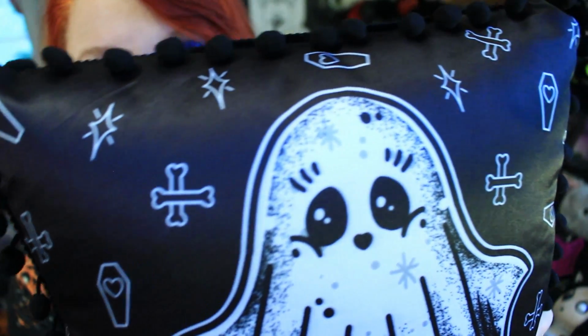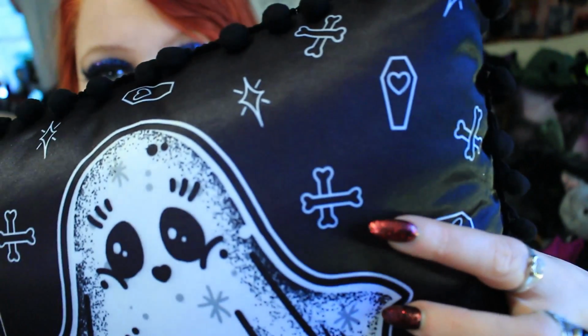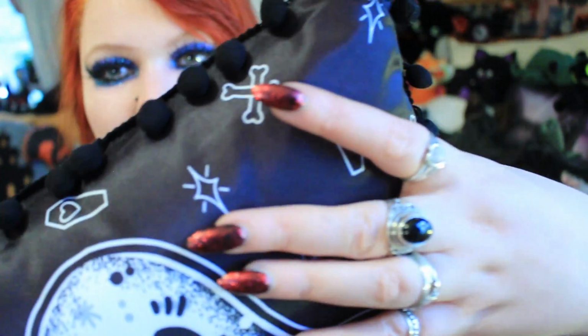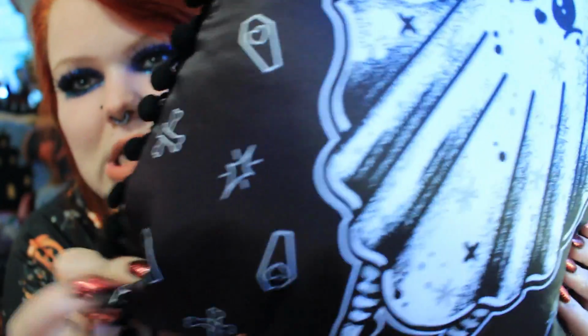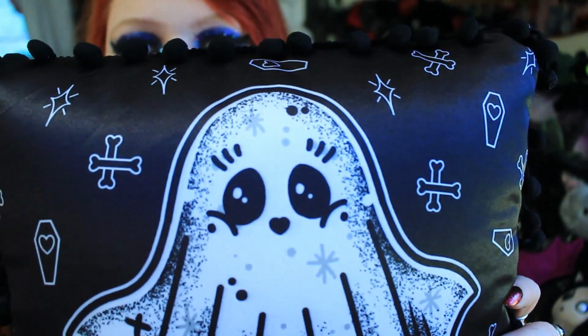And in the background you can see there are various different prints. We've got some crossbones, we've got some little coffins with hearts on, some little stars, which I love because these stars actually match the stars which I have around my ghost tattoo on my arm. So I love that little matching element. And then we have our ghostie herself.